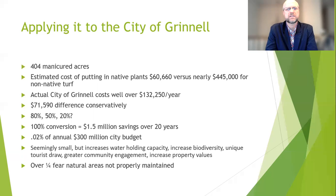Now, we can also acknowledge that we're probably not going to convert 100% of the turf space that Grinnell currently has. And so are we going to convert 80, 50, or 20%? But for ease of numbers and figures right now, if we were to convert 100%, it would be a $1.5 million savings over 20 years. We use that 20-year number because some of the studies are based off of that timeline, and it aligns with the number of years required to get native plants started and then maintained, and also the cost savings to be measured out over that time about machines and labor costs and all that.